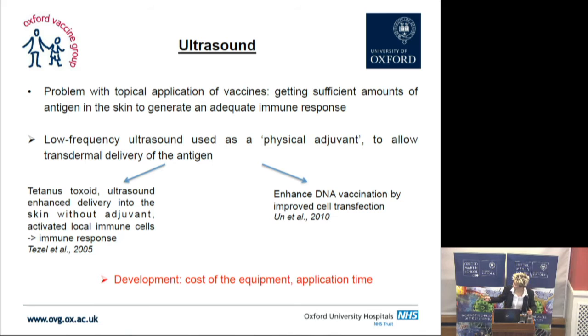So as much as I like this study, I have to explain that they shaved the mice. They then applied the ultrasounds for not so long on the skin, and then applied the vaccine and left it for 2 hours. So obviously you can see that that is not a possibility for a vaccine. So this is an interesting technology, and I wanted to mention it, but it's not a real life sort of technology yet, and there's lots of work to be done on it.